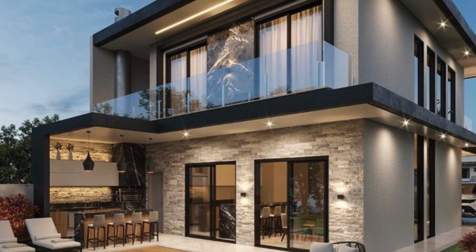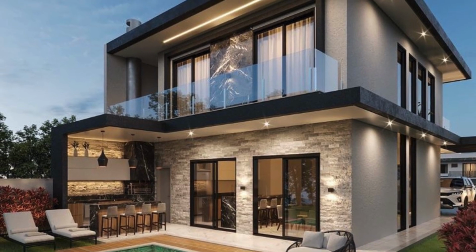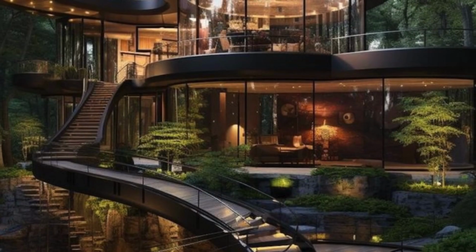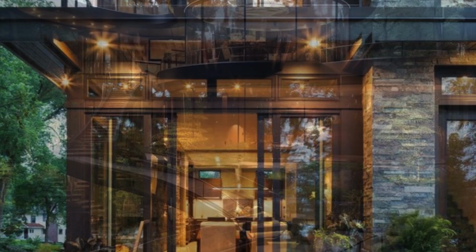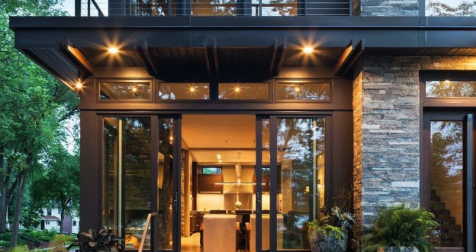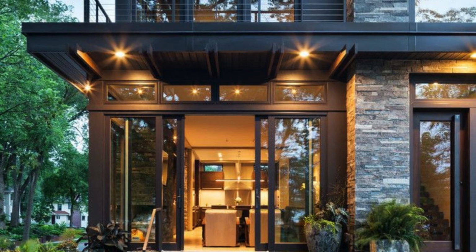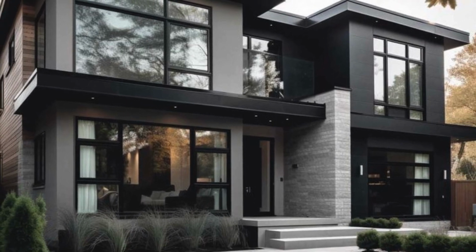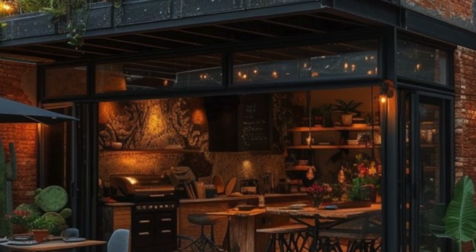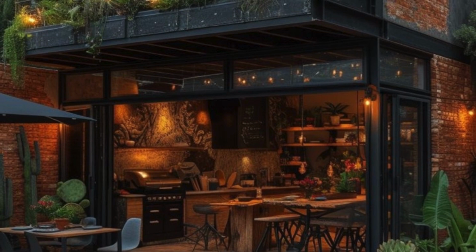Water features such as sleek fountains or reflecting pools introduce tranquility and elegance. The use of mixed materials, such as combining glass with steel or wood, creates visual interest and modern flair. Finally, a well-designed driveway and pathway using materials like pavers or concrete provide a polished and inviting entrance to the home.